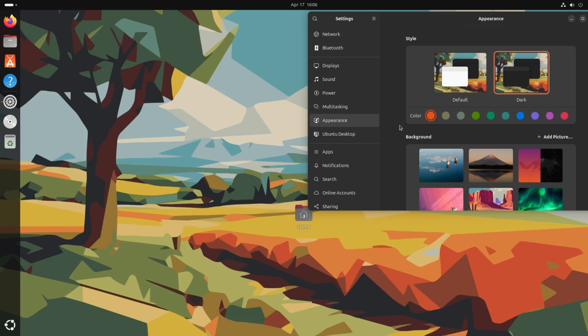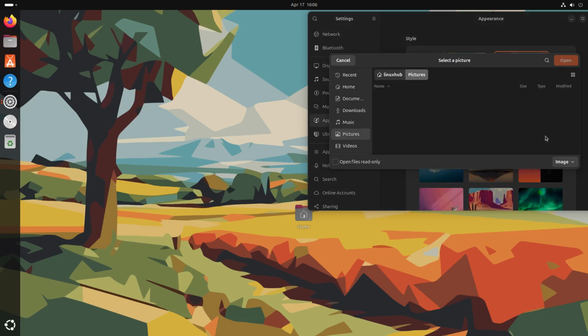And also, if you want to download a picture off the internet and add it as a background, you could do that. You just click this little tab right here that says add picture. Click on it and you navigate to wherever you downloaded the picture and you can just add it.